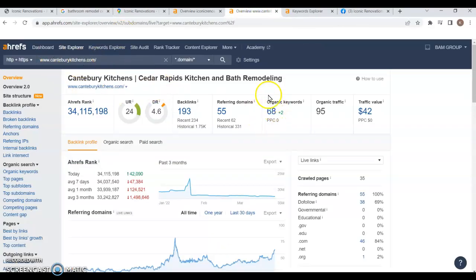These guys are ranking at the top for kitchen remodel, Cedar Rapids, Iowa, and that's Canterbury Kitchens. Now, as you see here, they have 55 referring domains, giving them 193 backlinks, and they're currently ranking for 68 keywords. So they have 68 keywords on their site. Some of them they're ranking higher for, maybe even in the top spot for, and some of them probably on the 10th page. But they do have those keywords there.